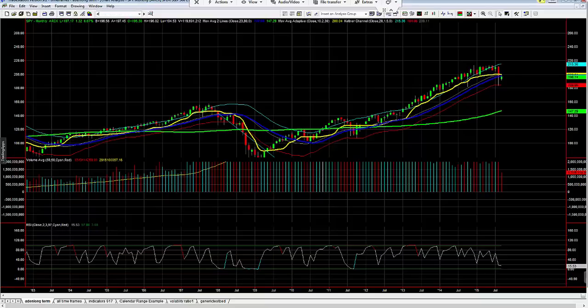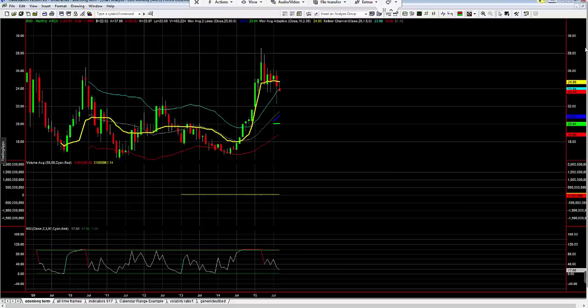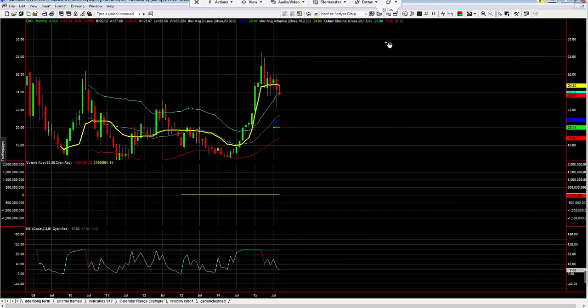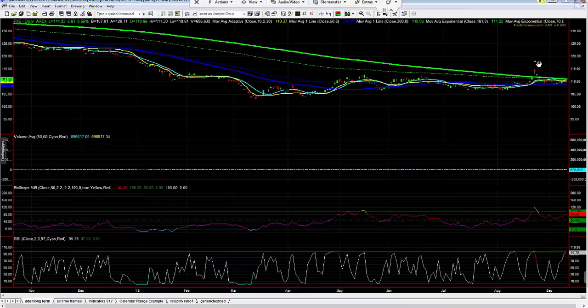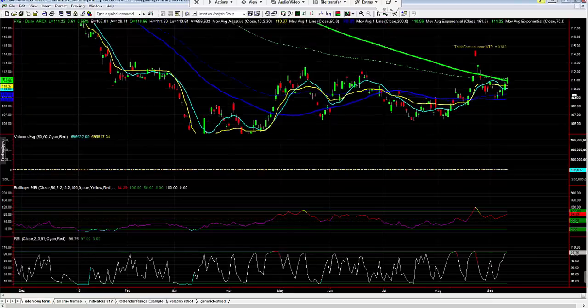Now, turning to Europe. Actually, let's take a look at the euro, which is FXE. So one of the stronger asset classes right now is the euro.